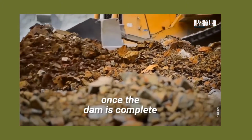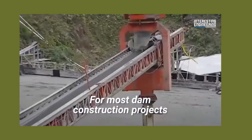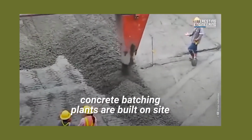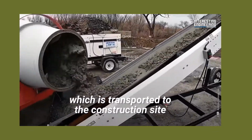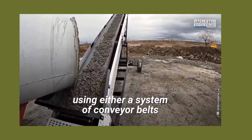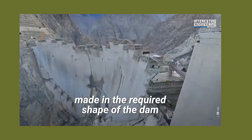Going on to building the dam itself, you might be wondering where all the concrete comes from. For most dam construction projects, concrete batching plants are built on-site. This gives workers access to large quantities of ready-to-use concrete, which is transported to the construction site using either a system of conveyor belts or via trucks and cranes. This concrete is then poured into a mold made in the required shape of the dam.